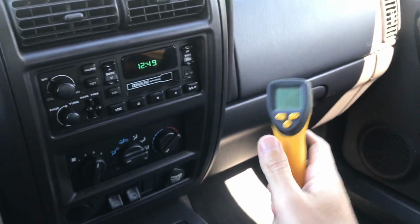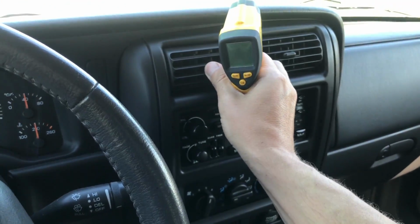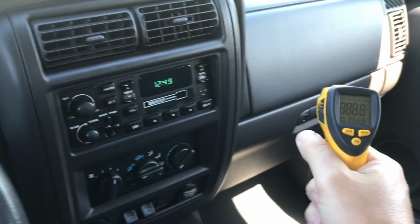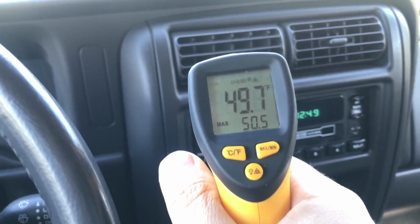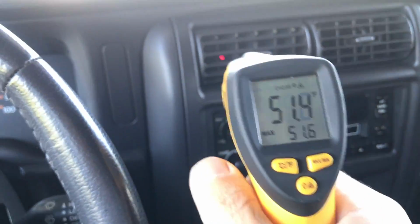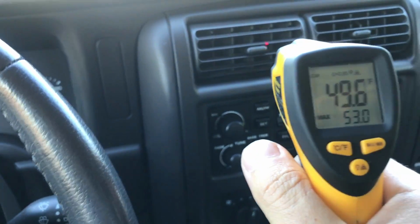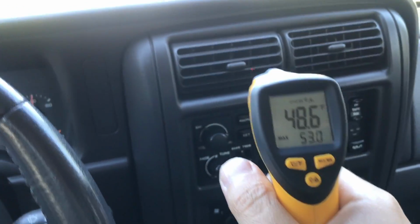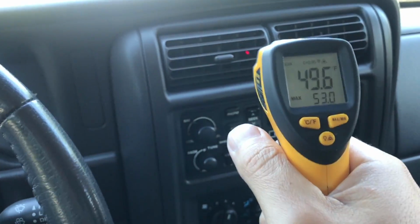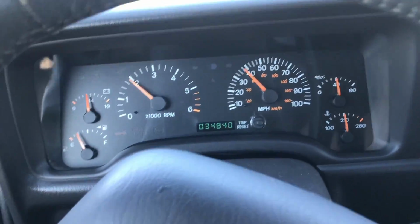Real quick, digital thermostat shoots a laser beam. The laser beam does not measure the air temperature. It just measures whatever the laser beam is shooting on. So with that said, we'll go ahead and shoot this. You're probably going to see a fluctuation in numbers on the display just because the laser beam's moving around. And like I said, that is measuring the plastic vent, not the actual AC. So obviously the air is going to be colder than the AC. And I'm going to do this better once we get to a red light so we can really dial that thing in.